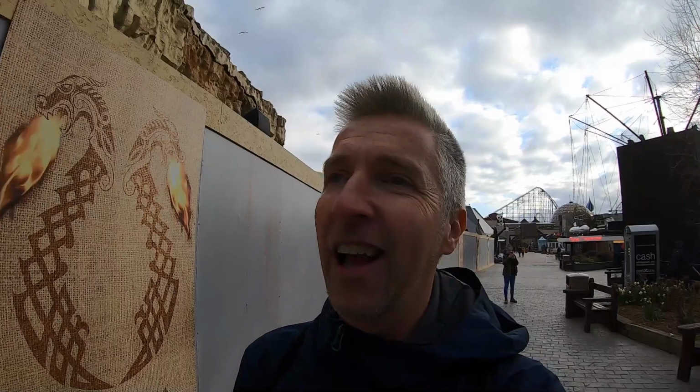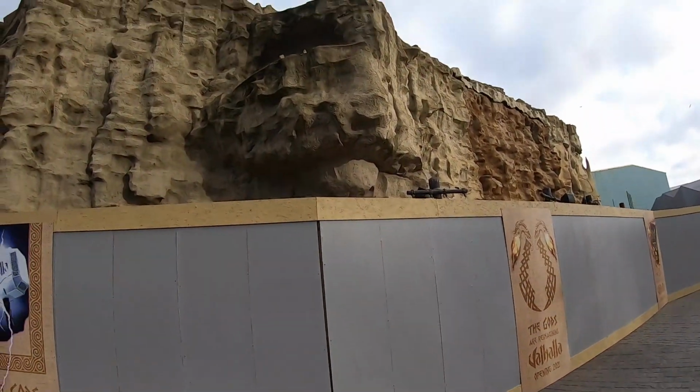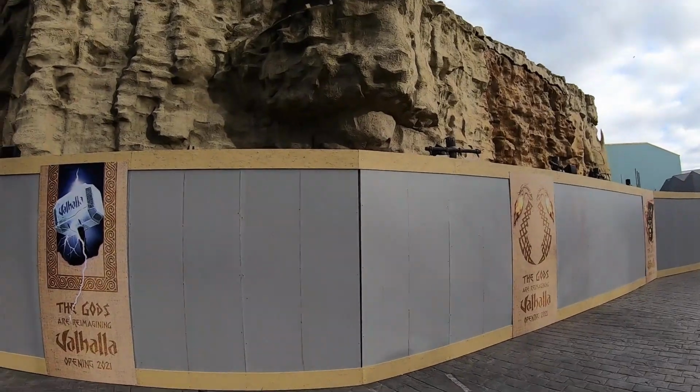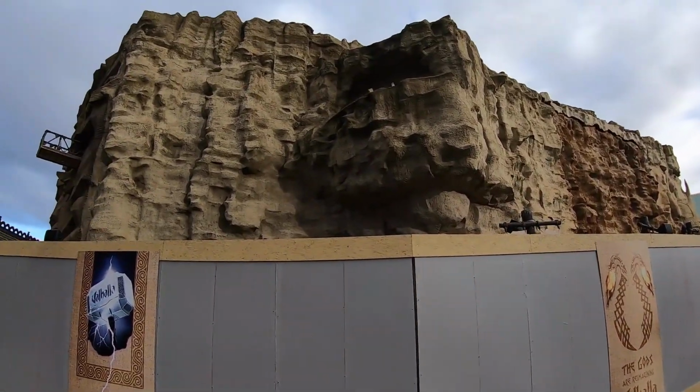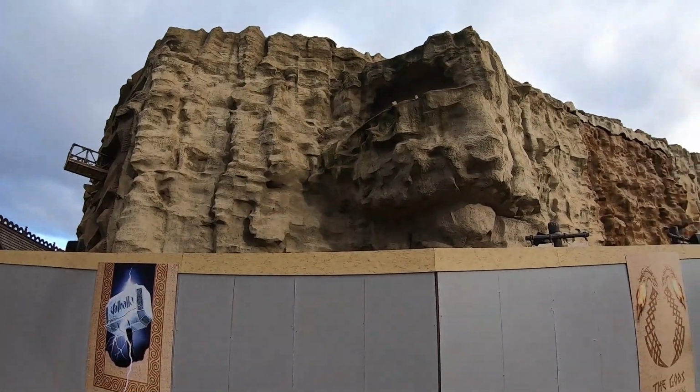Get rid of that music. Obviously used Icon last year, so I'm hoping they'll probably use Valhalla. I think it'd be amazing to get some scare actors in there and have this boarded up, and put a scare maze on the inside of it as like the queue line. But again, let us know what you think.